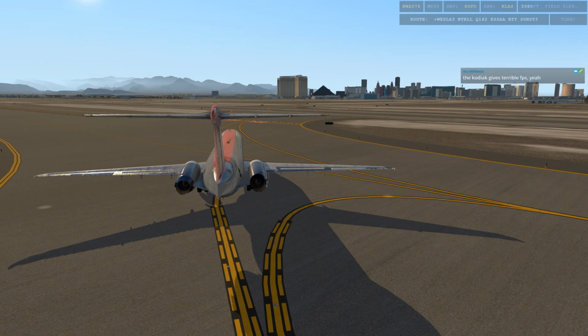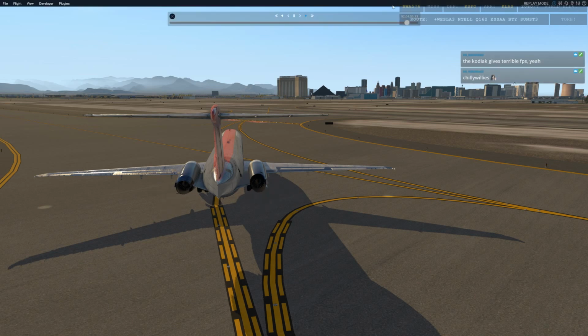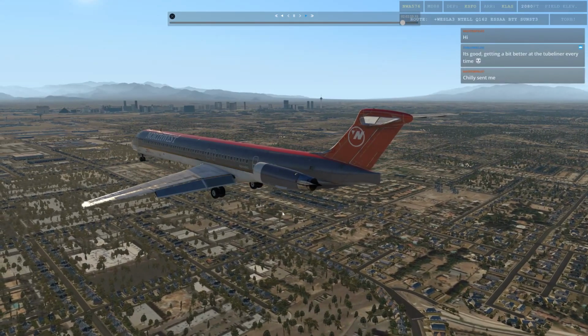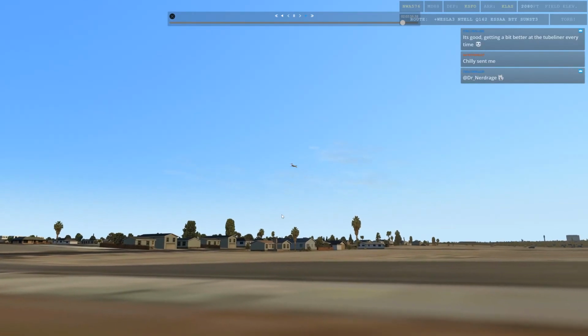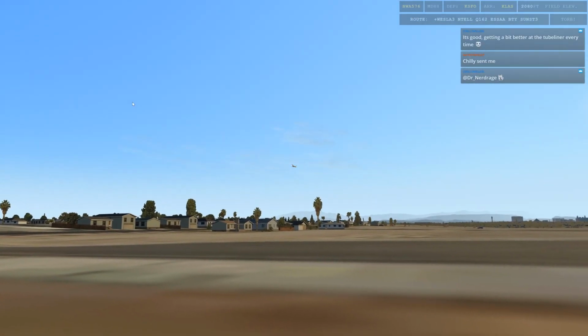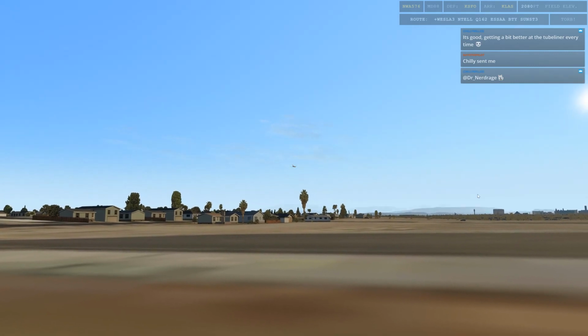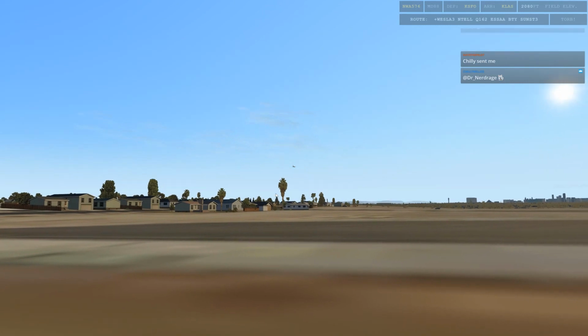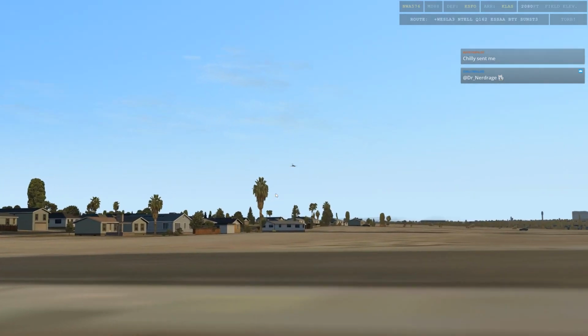Let's do one tower view. Wrong tower. But it'll set itself up automatically to the next one. There's a tower we're looking for, as Ben Kenobi might say.